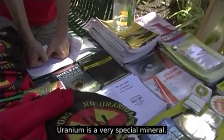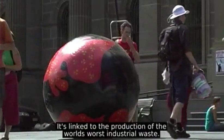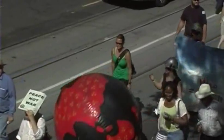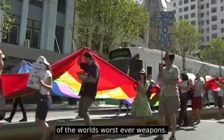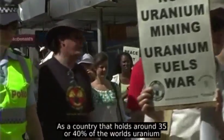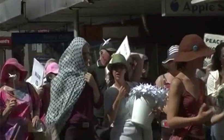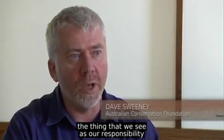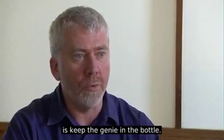Uranium, in our eyes, is a very special mineral. It's unlike any other mineral on Earth. It's linked to the production of the world's worst industrial waste, and it's linked to the creation, the spread, the proliferation of the world's worst ever weapons. So, from an Australian perspective, as a country that holds around 35 or 40% of the world's uranium, the thing that we are hoping to do and the thing that we see as our responsibility, and the best thing we could do for the world, is keep the genie in the bottle.